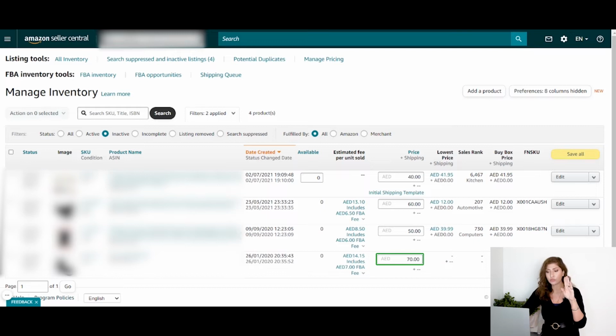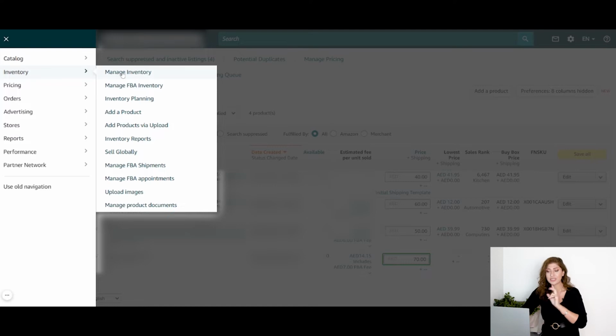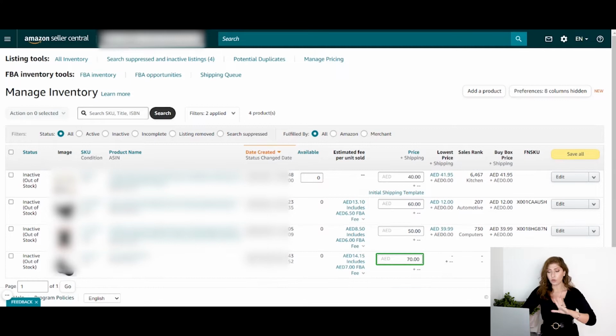So the first thing that you need to do is come to this page. What is this page? This is the Manage Inventory page. All you need to do is go to your menu, go to the inventory, and as you can see, you've got two types of inventory. You've got your full inventory where you manage all of your inventory, FBA as well as FBM, and you've got your Manage FBA inventory page. So you need to make sure that you know that there are these two. Let's go into the Manage Inventory, just the standard page where I can see all of my inventory.